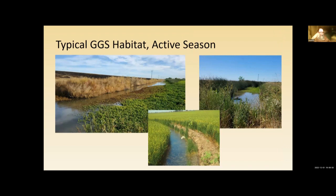The habitat components which have been identified as the most important to giant garter snakes during their active season include a freshwater component with protective emergent vegetation, which provides cover during forage, and an upland component near the aquatic, which can be used for thermal regulation and shelter. Freshwater marshes, flooded rice fields, slow-moving sloughs are all examples of suitable habitat. These are all pictures of various places in the wildlife area.